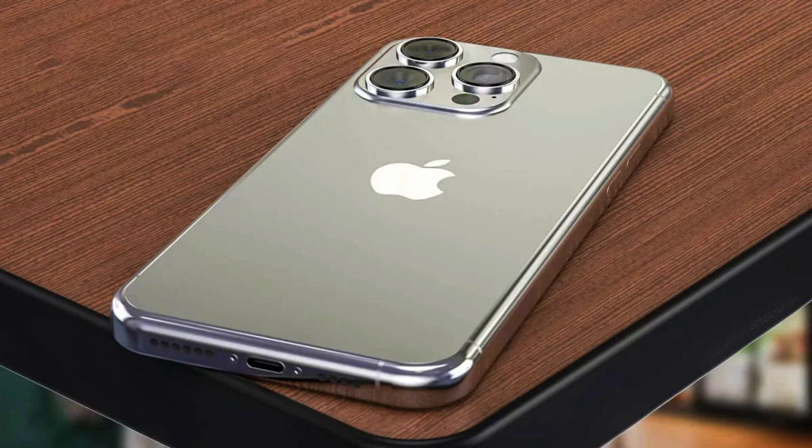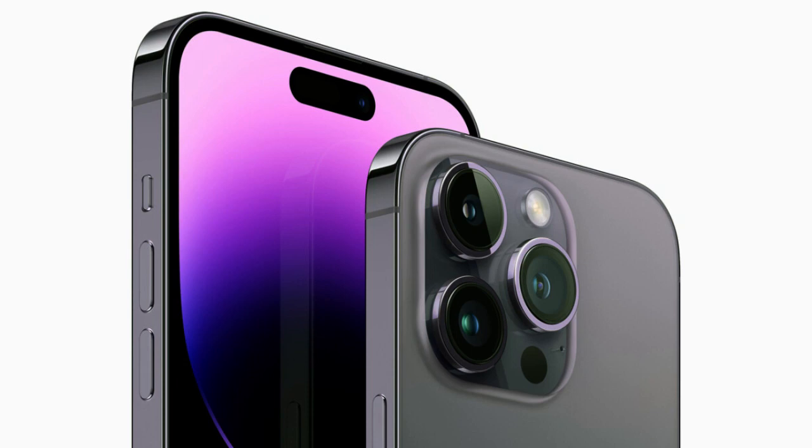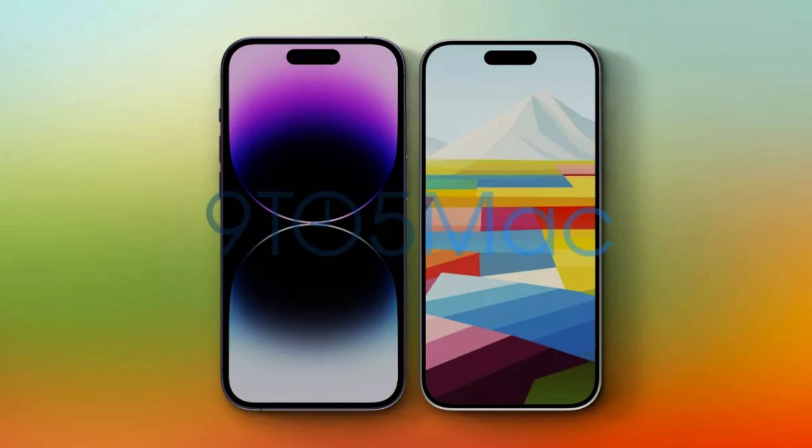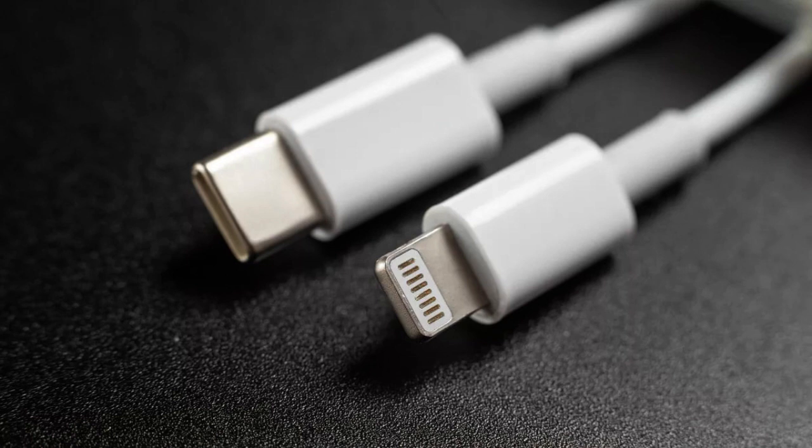iPhone 15 Pro Max rumored release date, specs, price, cameras, and more. The iPhone 15 Pro Max promises big upgrades. Apple seems to be pushing the boat out with the iPhone 15 Pro Max from what the rumors are saying.